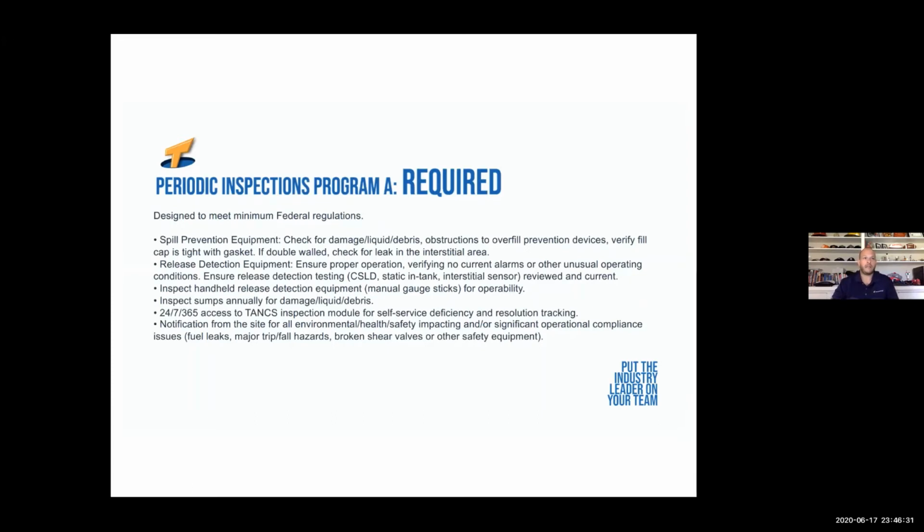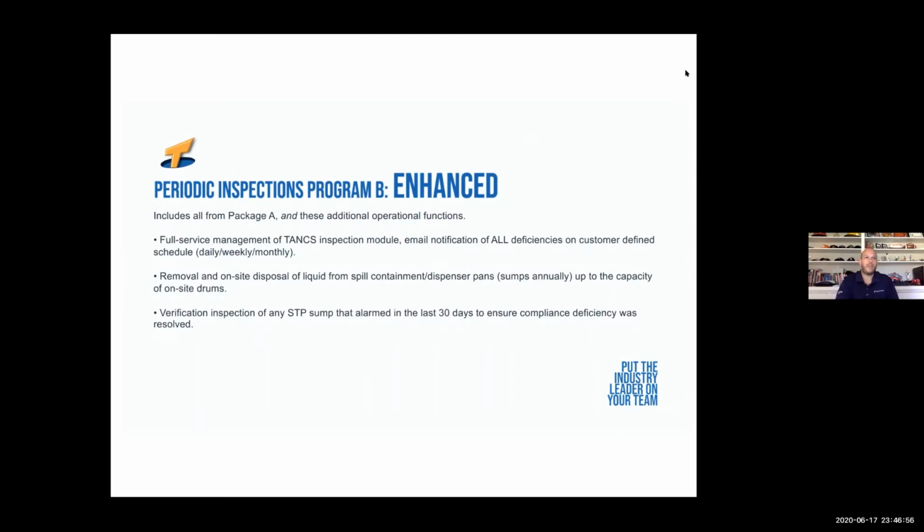Inspecting any handheld release detection equipment on an annual basis, and again, looking at the sumps and UDCs annually. Included with this package, we offer 24/7, 365 access to tanks. So it's a self-serve option where customers can log in remotely and pull their reports to run that gap and trend analysis.